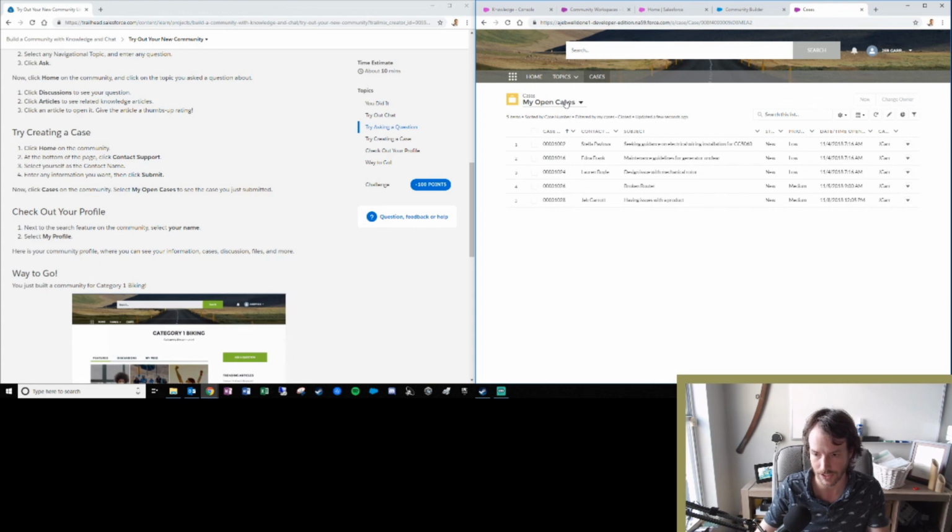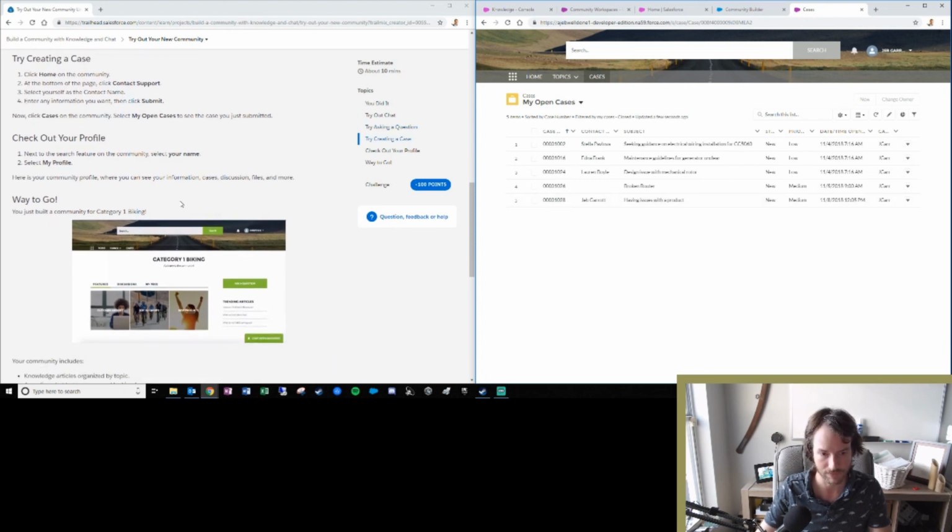So this is actually the list view inside Salesforce. We actually have some other cases in here from when I was doing a couple other trailheads. And we can see the case I just created right here, the very bottom one. Having issues. Boom. There it is. Excellent.